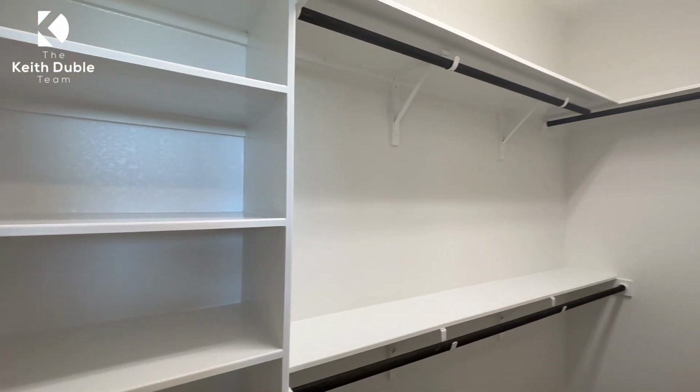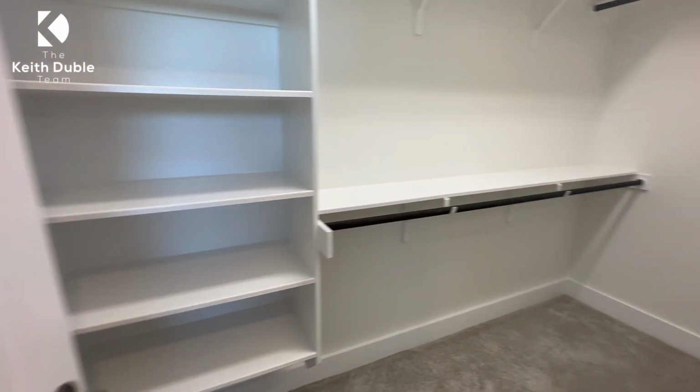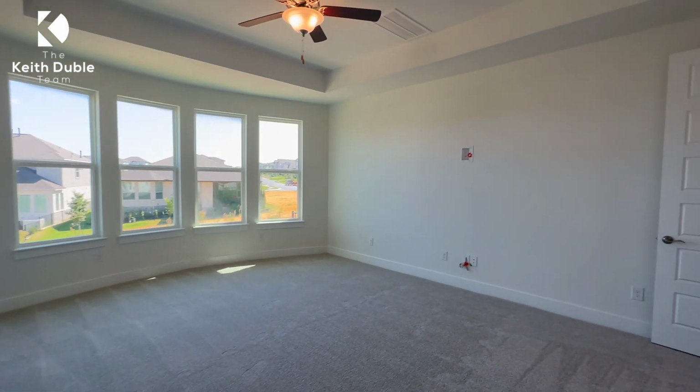But we have a setup in here with 2 closets, of course, the his and hers. And it's a very nice, very, very accommodating setup. Plenty of storage, plenty of space. So we're going to go back through this.